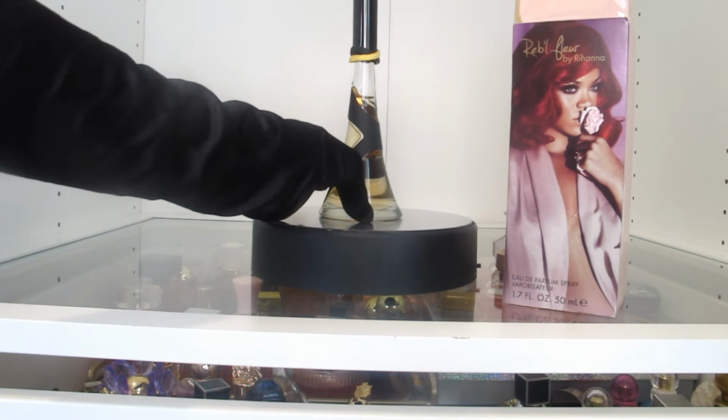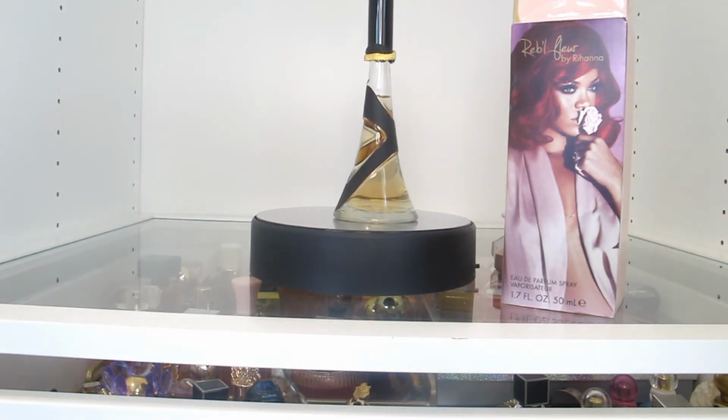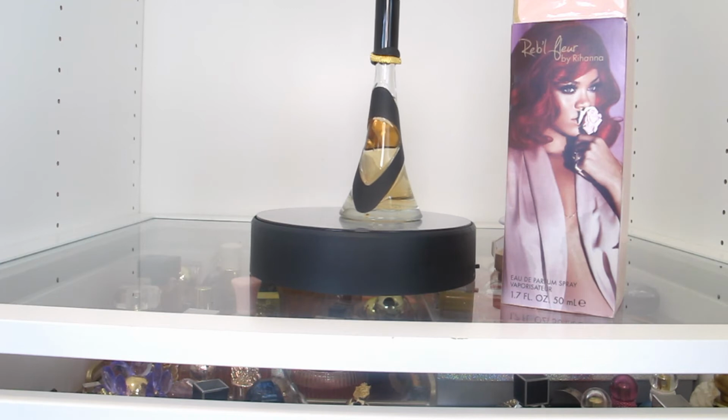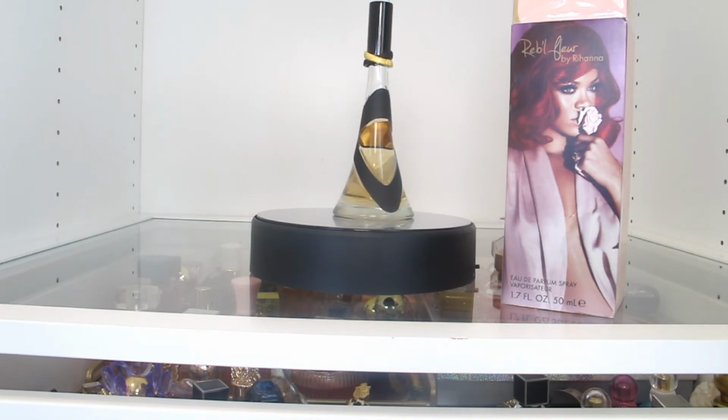And again, it's more on the heavy side. It is a lot of coconut. It is sweet, and it is nice. It is for not special occasions, I would say it is a pretty nice one.